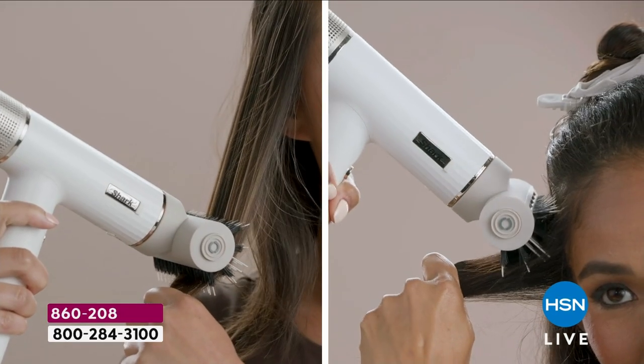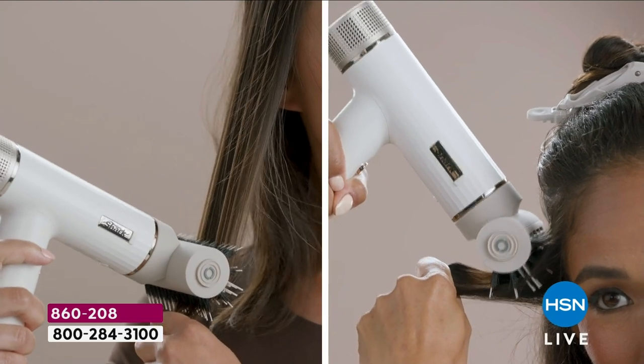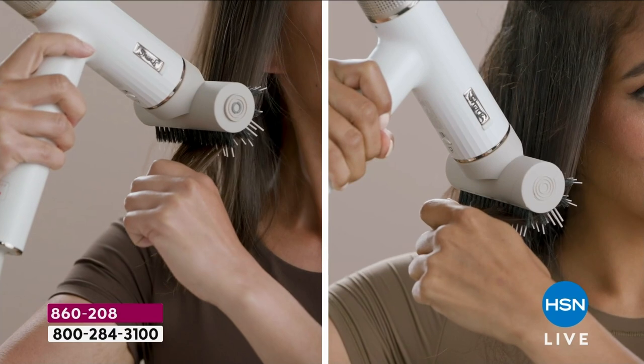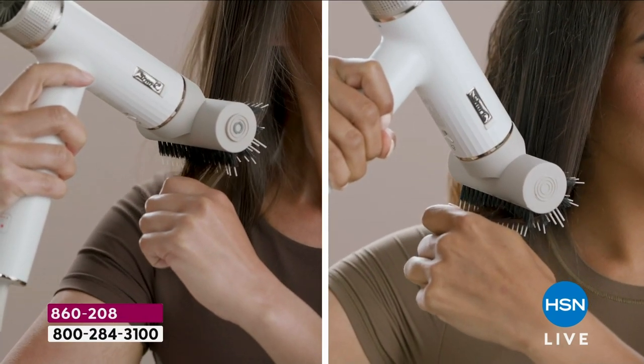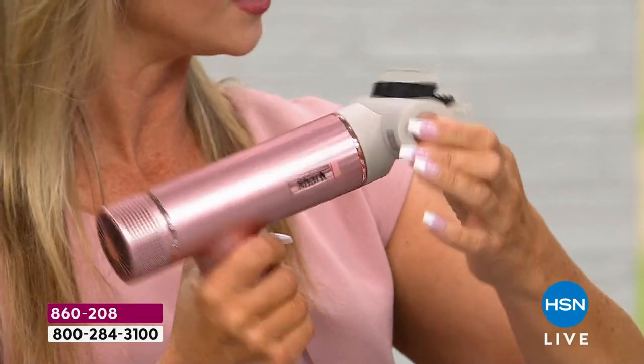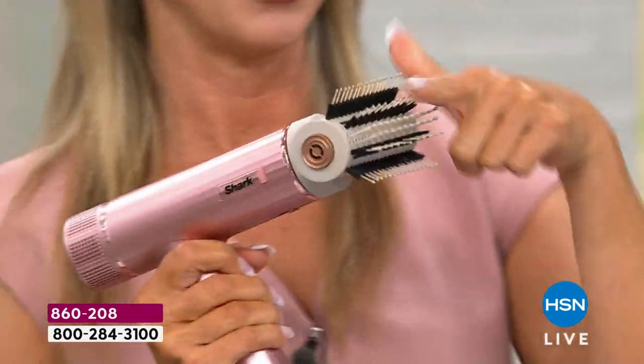Let's learn. You've got the rose gold detail accent here. Push that in. It's a button that allows you to twist and turn the quick smooth brush, so you can do both sides very easily. It's ergonomic. But let me tell you about the bristles.